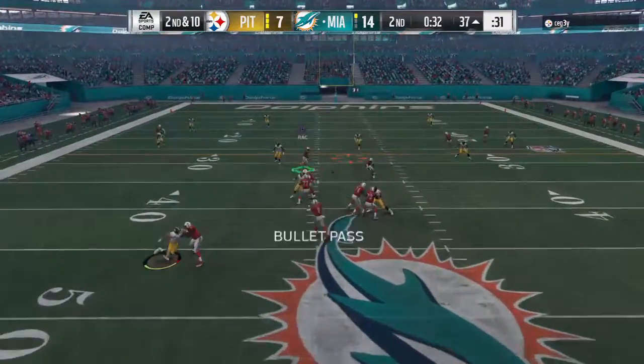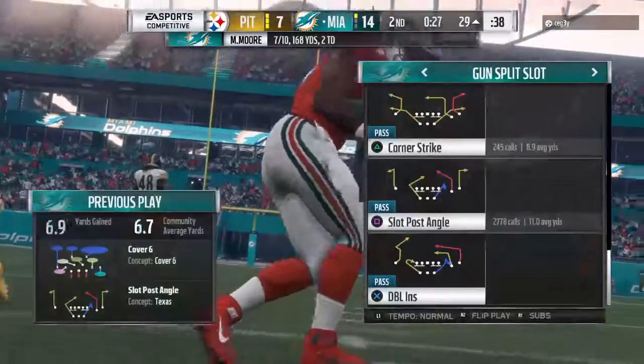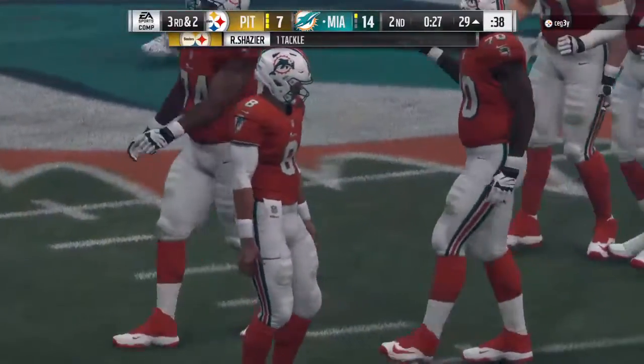Moore, going to throw again. Finding his safety valve here. That's complete. And he'll work it inside the 30 to the 29-yard line. It'll be a gain of 8 yards. And all of a sudden here, it's 3rd down.